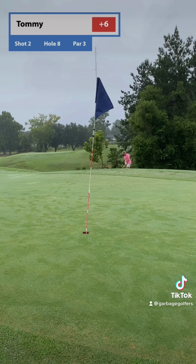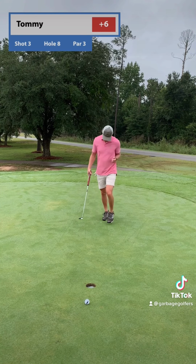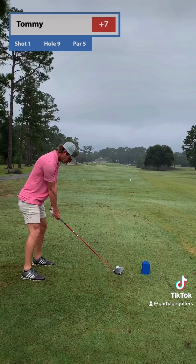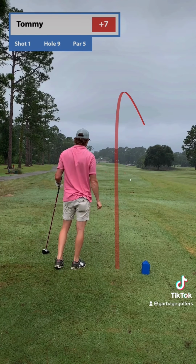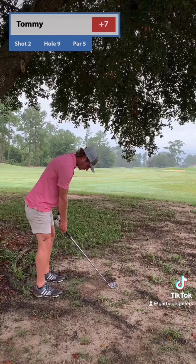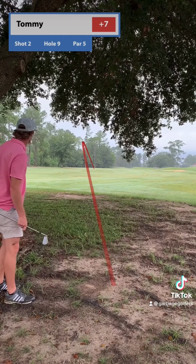Chip here is offline the entire time, leaving me about a 10 to 11 footer for par. Almost squeezed it in just outside the right edge. Tap in bogey, +7 after 8 holes. Going to the 9th. Par 5, 480 yards. Should be making strokes up on this hole, but I push it into the only tree on the right side. Punching out from the tree, just to give me something so I can at least tack on the third shot, leaving it in the fairway.